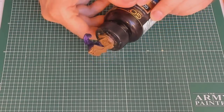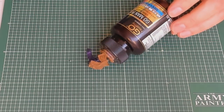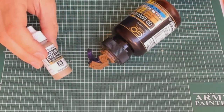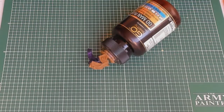Okay, so now that I've got that on, what I want to do is sort of brush it over with a brown. I'm just deciding what brown. I think I'm going to use the tan earth. I used the flat earth before. Use the tan earth and give it a brush over. There we go.